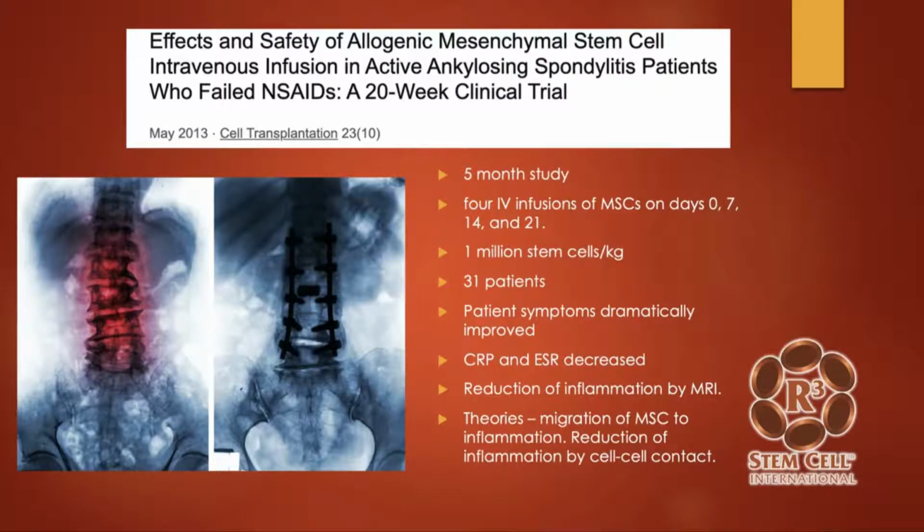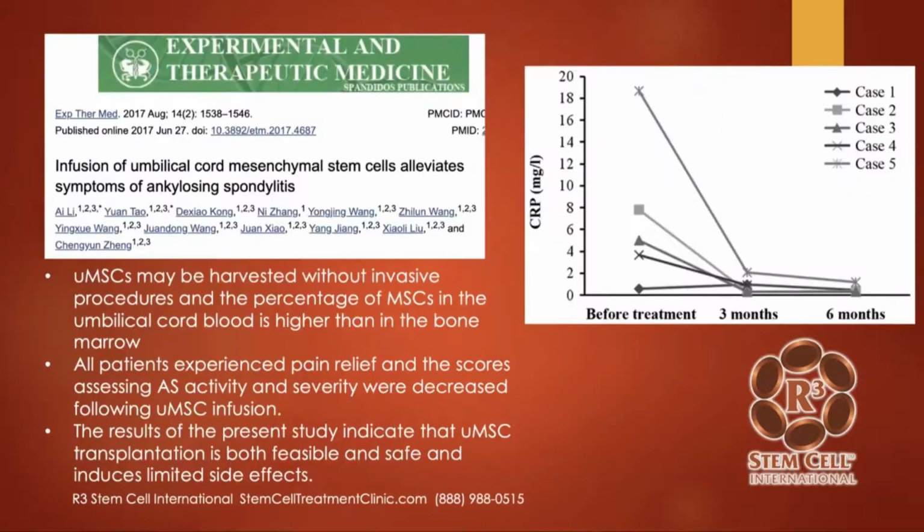Okay, about 30 patients. The patients' symptoms dramatically improved. The CRP and SED rate decreased significantly. They took serial MRIs and they showed that there was a significant reduction of inflammation. And the theory, and this is actually a reality, is that the mesenchymal stem cells migrate to areas of inflammation, and then they use cell-to-cell contact, the paracrine signaling, to reduce inflammation. That's actually not just a theory. That's been shown by Arnold Caplan's group at Case Western Reserve University in Cleveland, that when you inject a stem cell biologic or infuse it, it will migrate around and find areas in the body that have increased inflammation, and that's where it will deposit itself.